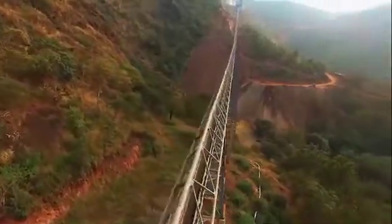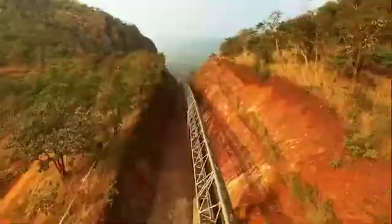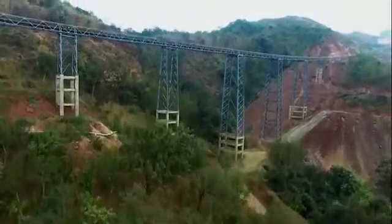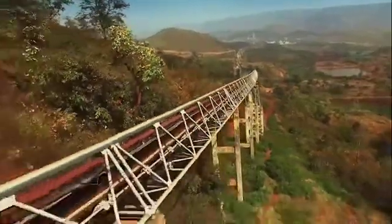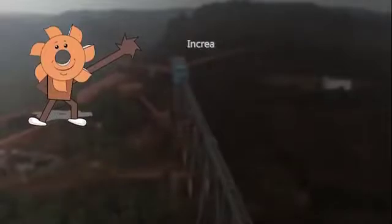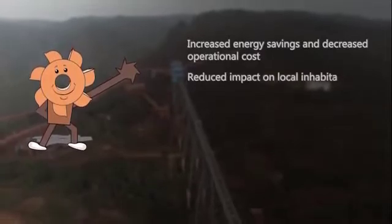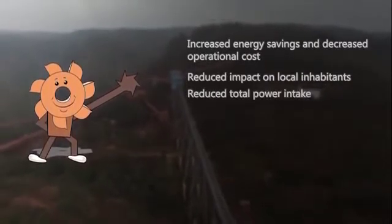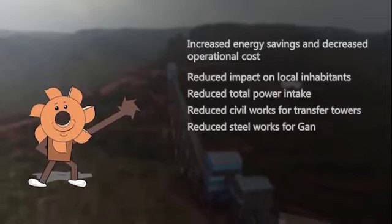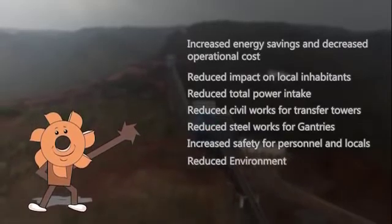We were offered impenetrable terrains as the playground. It took every bit of our team's creative imagination and combined years of technological developments to create a well-balanced, error-free system. This conveyor belt system improves the total efficiency of the conveyor system by holistically addressing the following aspects of the project: increased energy savings and decreased operational cost, reduced impact on local inhabitants, reduced total power intake, reduced civil works for transfer towers, reduced steel works for gantries, increased safety for personnel and locals, reduced environmental impact.